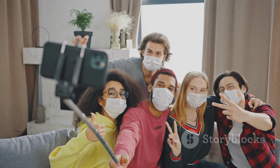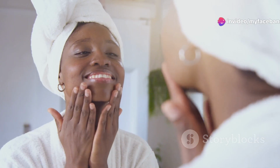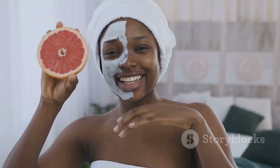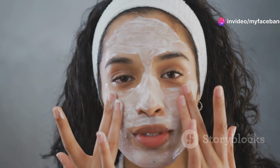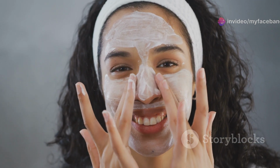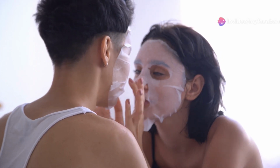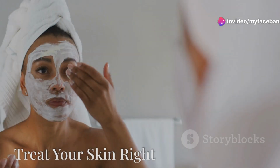Section 7. The importance of masking. And no, not the Halloween kind. Okay, all jokes aside, taking care of your skin is important. It's the largest organ in your body, and it deserves some love. Plus, when your skin looks good, you feel good. It's a win-win situation. And face masks are a great way to give your skin a little extra TLC. They can help hydrate, exfoliate, and brighten your complexion, leaving you with that coveted lit-from-within glow. So, make time for a little self-care and treat your skin to a face mask. Your future self will thank you.